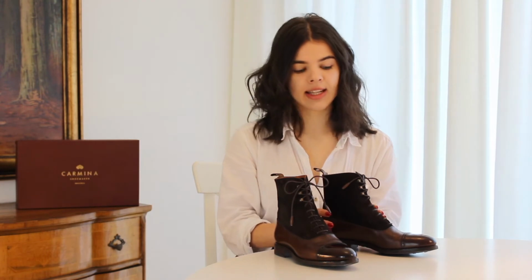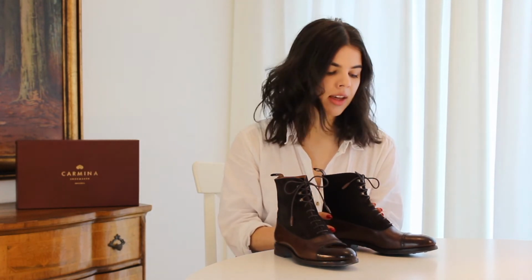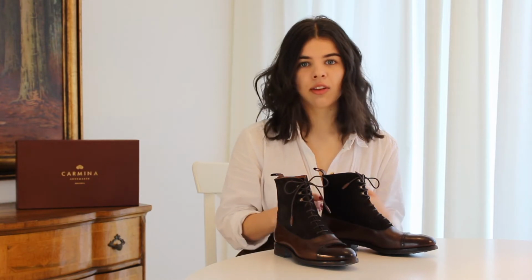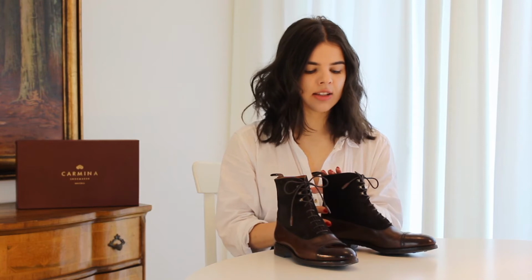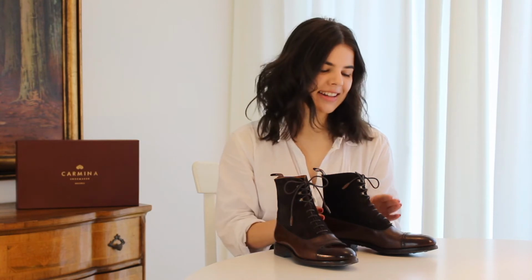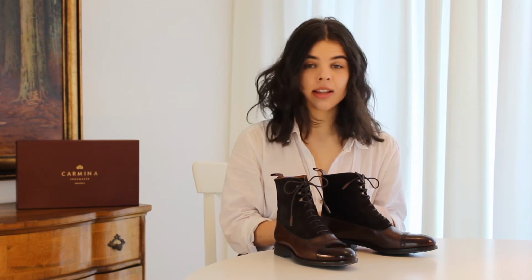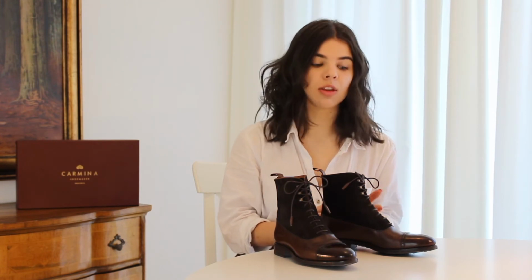And I've got a size 5, UK size 5, which is about a 38 in European shoe sizing. And they are true to size, so they fit me really well. And what is interesting is I usually have problems with the width of shoes. So I've got quite a wide foot, and I don't really fit into shoes that well. But these are great, so I don't have any problems with the width of it.